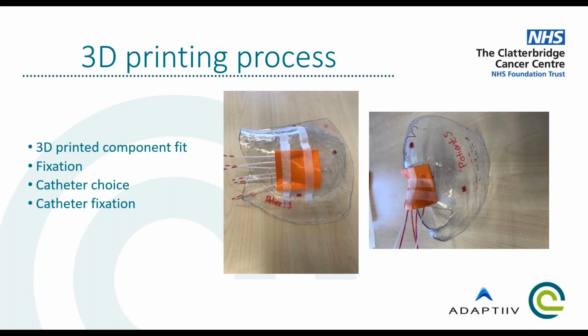We identified that button-ended catheters would be a really good option for brachytherapy applicators. But for the sake of this study, we just used blind-ended catheters and fixated them with a little glue.